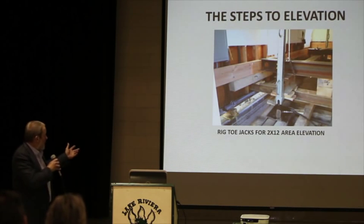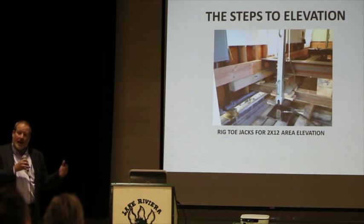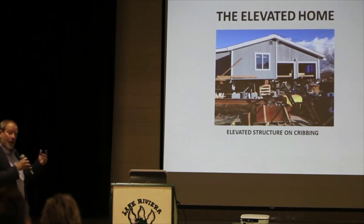Here's the toe jack doing the garage assembly. See how the steel beams are chained and put together with some wood block shims, and up it goes, that frame connected to the frame under the house. And here we are. We're at 4+ feet.